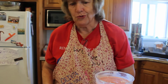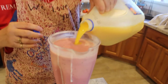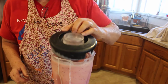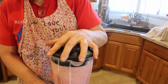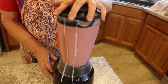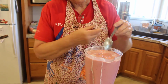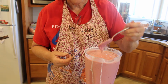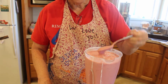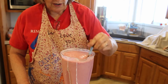Ooh, that's really yummy. Maybe I'll put a little bit of orange juice in to thin it down a little bit and stretch it further. This is not the spoon I tasted with, just to let you know. I think that's about right. That'll be a good afternoon treat for the kids. I had to shoo them out of the house while I made the video, and I promised them kefir smoothie when I was done.